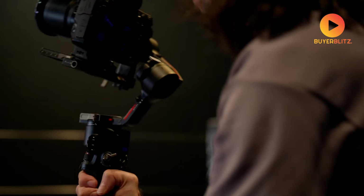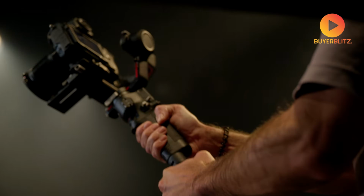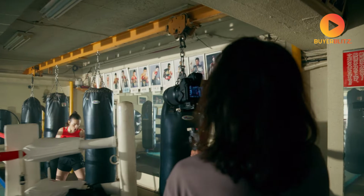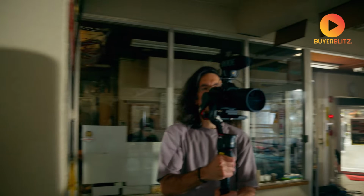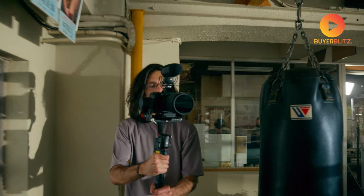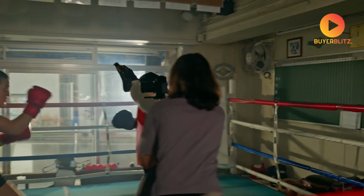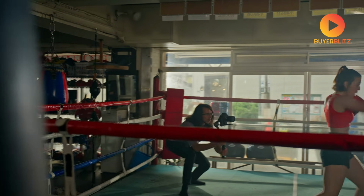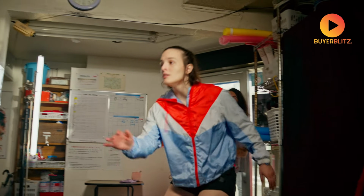You have access to native Z mount glass, adapted F mount lenses, and third-party options from Sigma, Tamron, and others. You have affordable options and exotic options. You have flexibility the Hasselblad ecosystem simply cannot offer. If you're building a career, lens ecosystem matters more than sensor size.